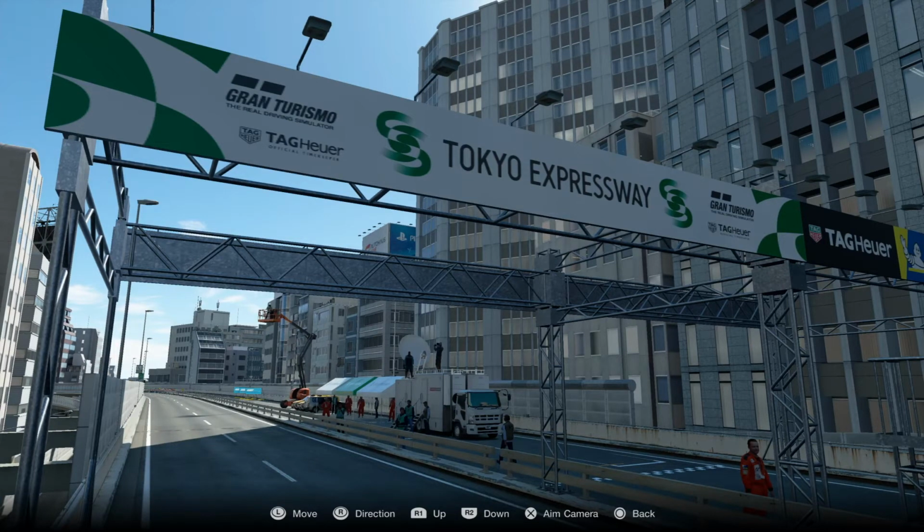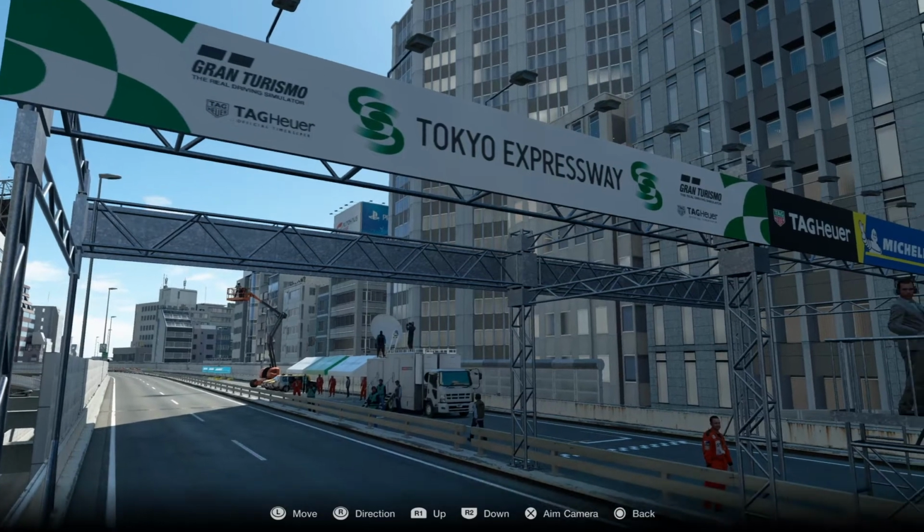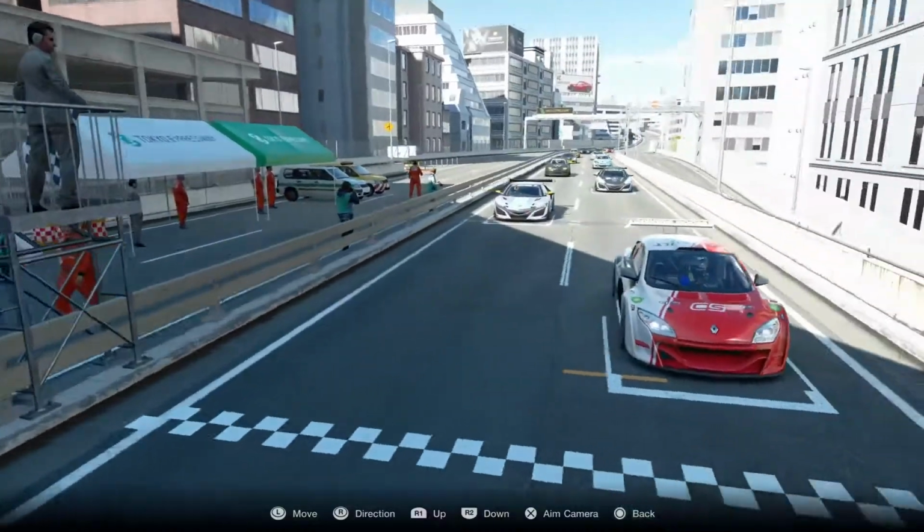Coming to you today is the Tokyo Expressway Inner Loop, or Central Inner Loop, I believe it was. We are in the GR4 machines today and let's see how everyone did in the qualifiers.